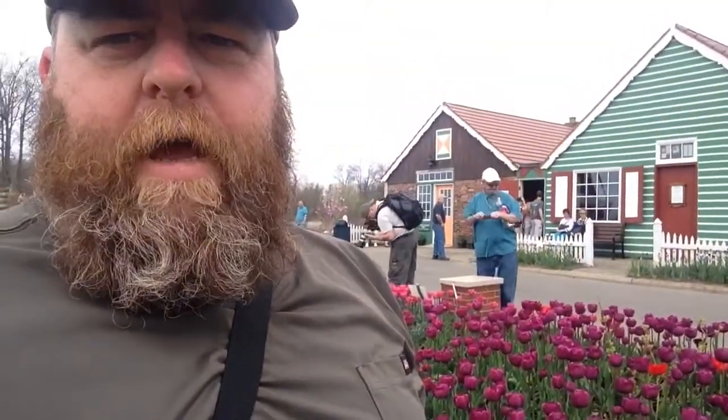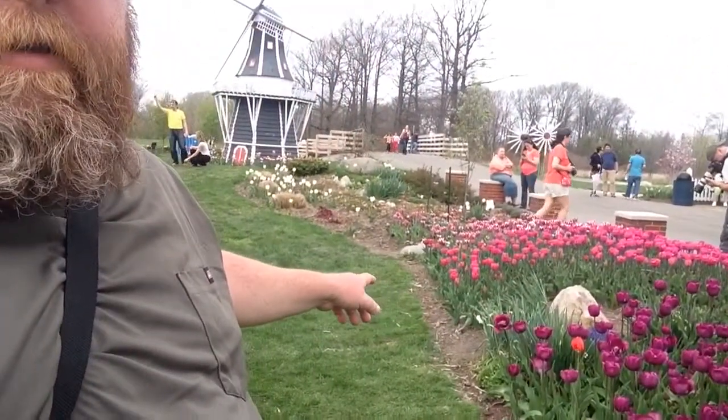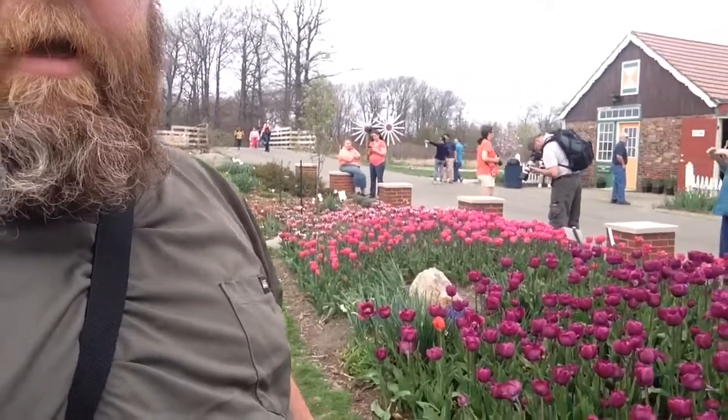But if you're into flowers, there's tons of different kinds of tulips and other flowers, and it is Tulip Festival, so it's pretty cool. They got over in this area over here, I'm gonna go check that out. They got some kind of reenactment going on, and we just started, so there's tons to see.